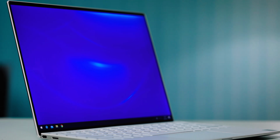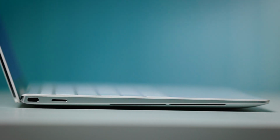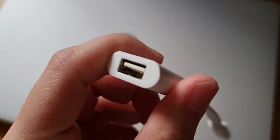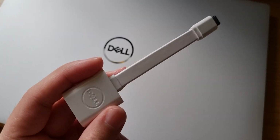We've covered the positives of the XPS 13, so now let's talk about the negatives. Throughout my time with the XPS 13 as my daily driver, one of the biggest pain points of the laptop is the fact that it has limited connectivity options. After all, it only has two USB-C ports, so if you need to connect a USB-A device, you would need to use a dongle, which is at least provided by Dell in the packaging of the laptop, I guess.